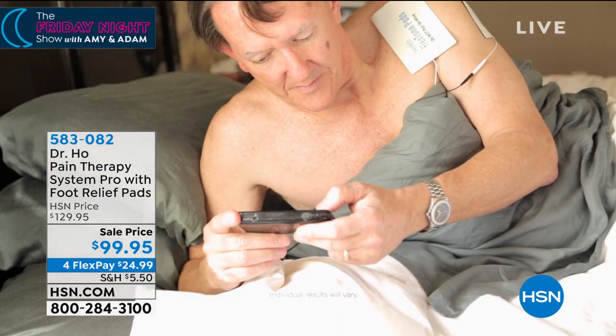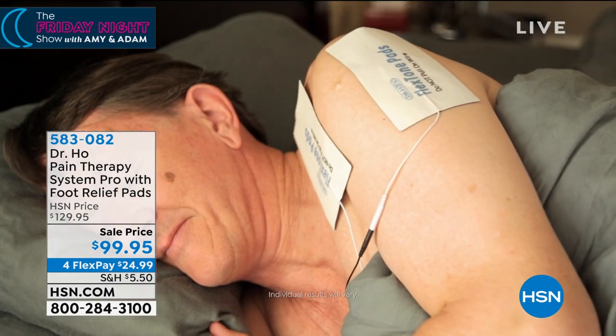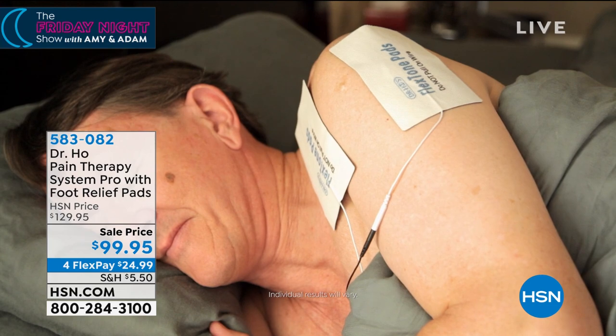Pain was located primarily in my rotator cuff, which led to muscle tension across my back and up into my neck. It would affect me in my workday, my ability to relax, and more importantly, my ability to sleep through the night. Since I started using Dr. Ho, I'm finding myself able to get through the workday, much, much better range of motion, no pain, and most importantly, a great night's sleep.